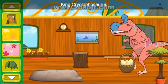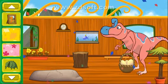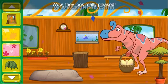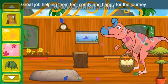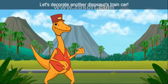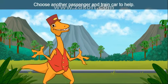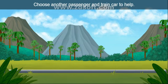King Cryolophosaurus thinks we did a great job designing a train car. Wow, they look really pleased. Great job helping them feel comfy and happy for the journey. Let's decorate another dinosaur's train car. Choose another passenger and train car to help.